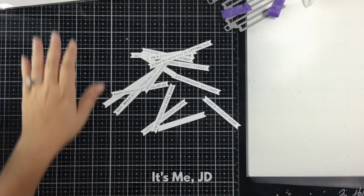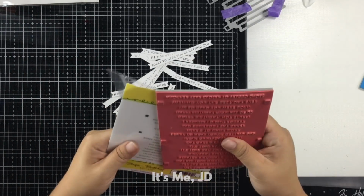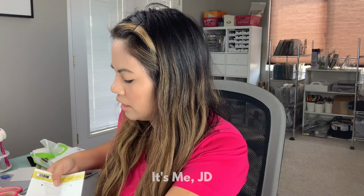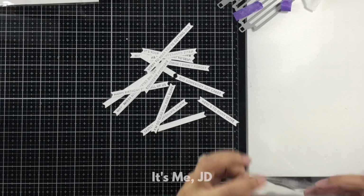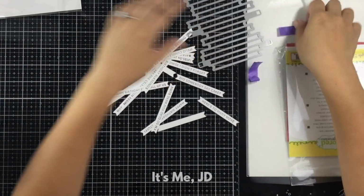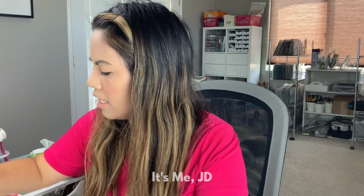This stamp and die cutting set would be great if you wanted to heat emboss with clear embossing powder on white cardstock. That way you can ink blend any color you need for your sentiment strip. So the stamp set definitely works. The die set also works. And finally, the purple tape.